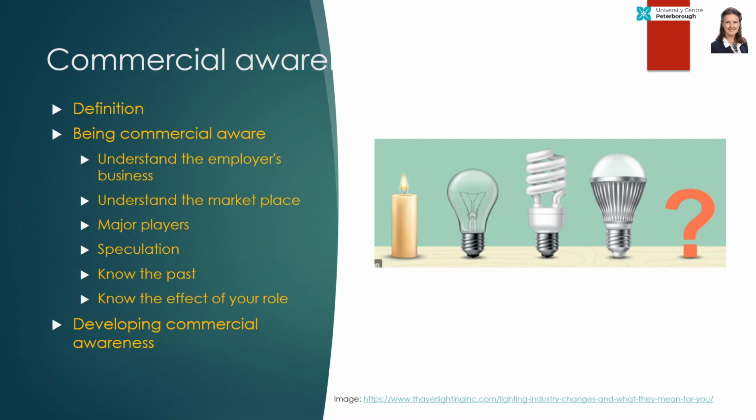You can develop commercial awareness by following industry news, reading industry magazines, following professional bodies on LinkedIn or networks, joining professional groups and organisations, and attending conferences. There's also a PDF provided called Commercial Awareness, Researching a Company, which will help you develop your commercial awareness ready for the interview.